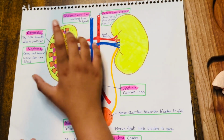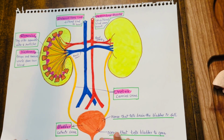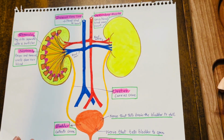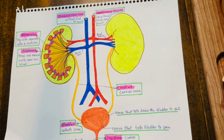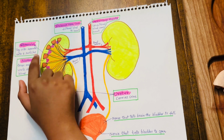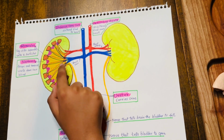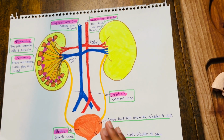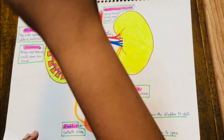In the nephrons, there's a blood vessel known as the glomerulus, which is a tiny filter that separates the water and particles from the blood. Once it's filtered, it is sent out through the renal vein. The renal vein is another blood vessel that passes through the kidney. This vein heads towards the heart.